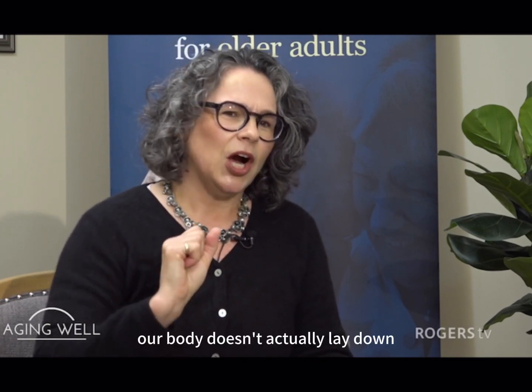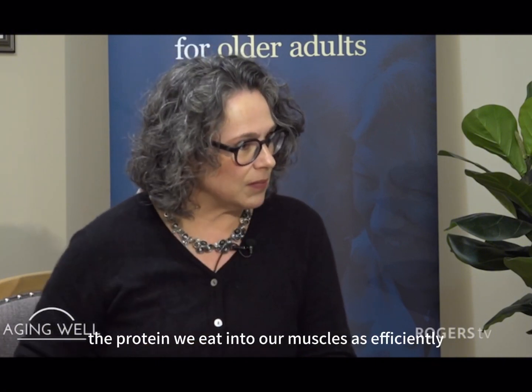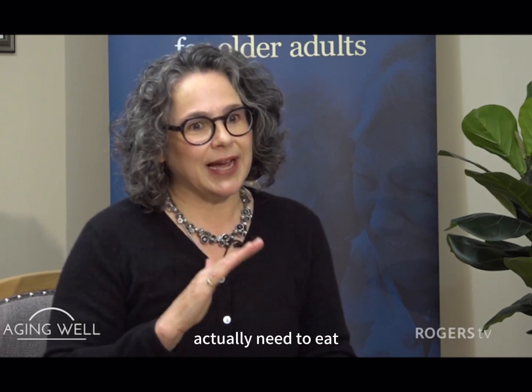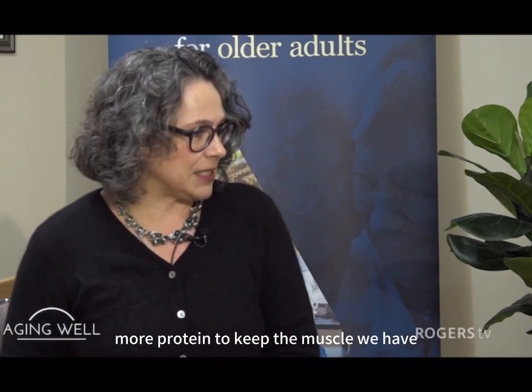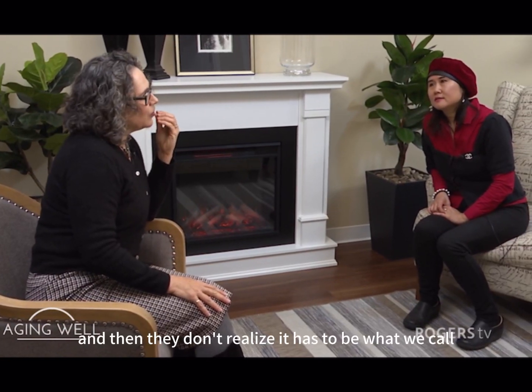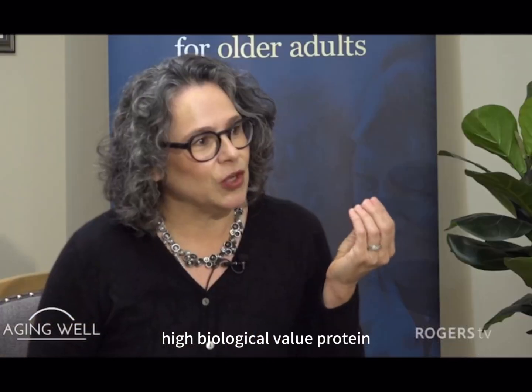After the age of about 60, 65 or so, our body doesn't actually lay down the protein we eat into our muscles as efficiently as it did when we were younger. So this means we actually need to eat more protein to keep the muscle we have. A lot of older adults don't realize that. And they don't realize it has to be what we call high biological value protein.